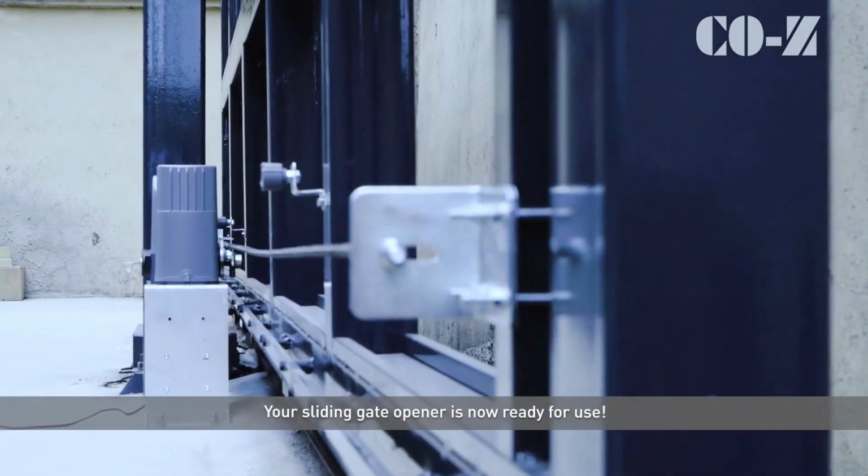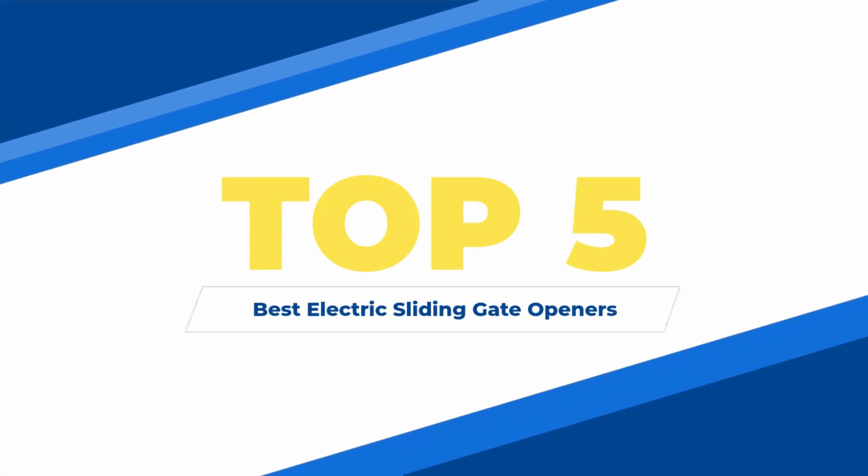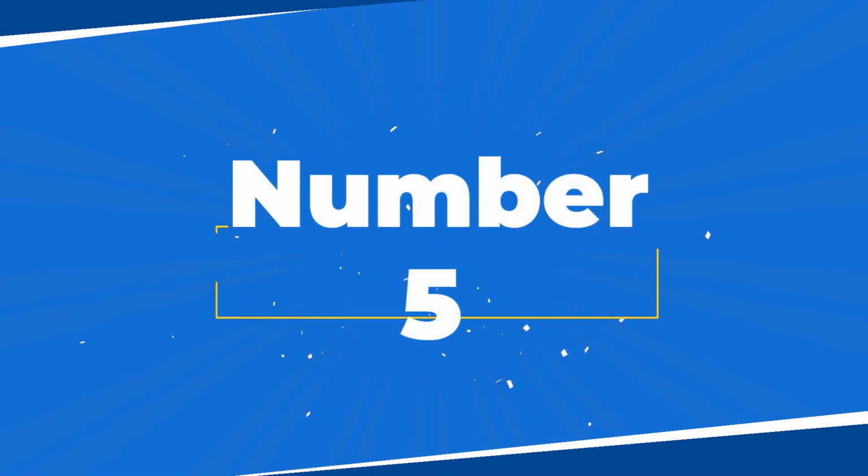Let's begin. Top 5 Best Electric Sliding Gate Openers. Number 5.